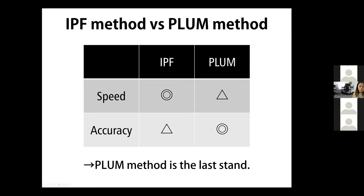Whereas the PLUM method uses the waveform information very close to your place, the warning time is not as long as IPF, but the accuracy is very good. It's very difficult to make a mistake because you only use the site information within 30 kilometers of your place. So all the errors regarding attenuation, path or source will be removed by using this PLUM method. So we are using this hybrid method, IPF plus PLUM.